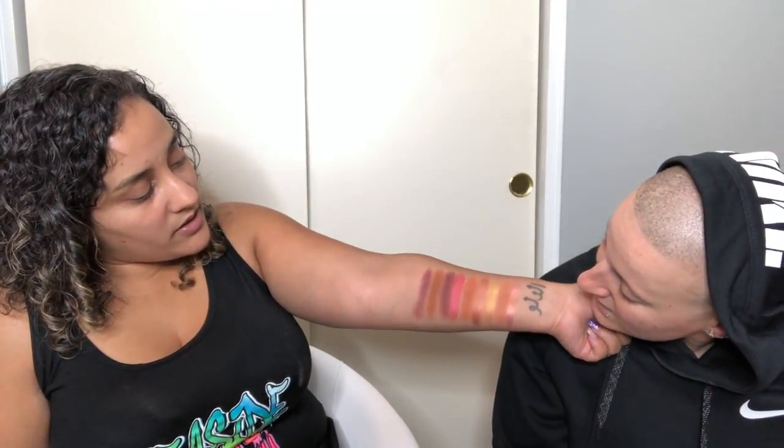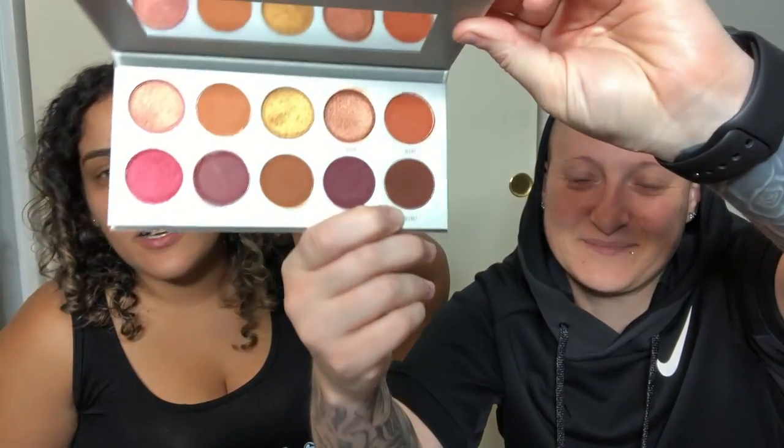It's like a purple wine. Yeah, I'm not getting too crazy about these. I feel like these are colors we've already swatched. I'm not even joking. I feel like we need to look at the label and see if we got the same palette twice. Okay. The last one is Secret. Maybe that's her secret. She reused colors.